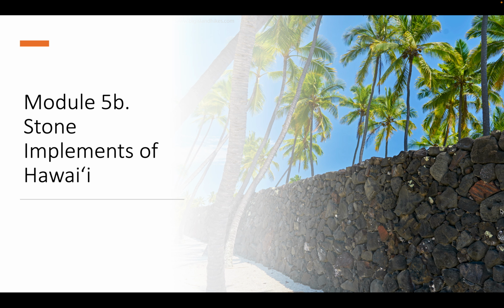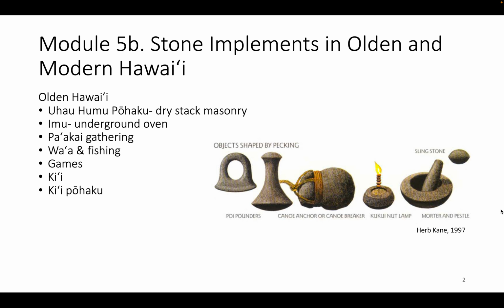This is Module 5B, Stone Implements of Hawaiʻi. In this week's lecture, we will discuss the different ways that volcanic rocks have and continue to be used in Hawaiʻi. We will go over uhau humupohaku, dry stack masonry, imu, the Hawaiian underground oven, different ways that pa'akai has been gathered, how rocks have influenced va'a or canoe history, as well as fishing, how they've been incorporated into games, and ki'i pohaku.